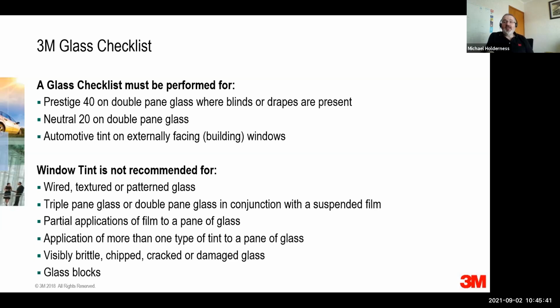There has been one case where I know that was done, and it was a good, valid reason. The obvious reason is, why are you tinting damaged glass? Get the thing replaced and then tint it. But in this case, there was a valid reason for doing it.